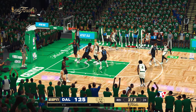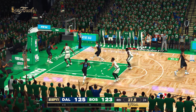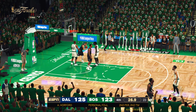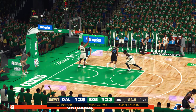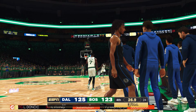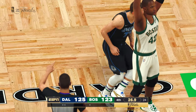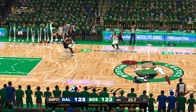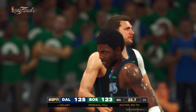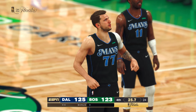Looking to get it going. Hunt! And he has brought them to within 2 points. Such a clutch shooter. This guy lives for these kinds of moments and delivers. And now we've got the intentional foul. This may be their most important possession. No doubt about it. As long as they don't make any major mistakes, this one's in the bag.